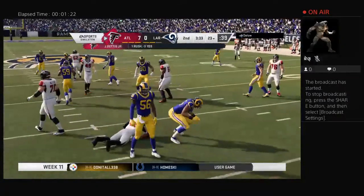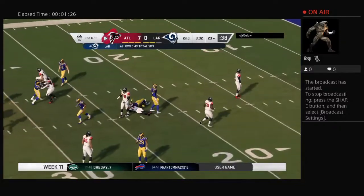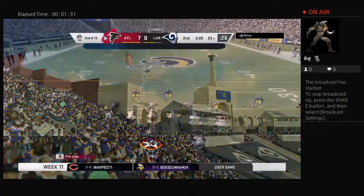Rats. A running play here on 1st down is going to go nowhere as he is tackled behind the line of scrimmage. That'll set him back with a loss of 3 on the play. And it'll bring up a 2nd and 13.